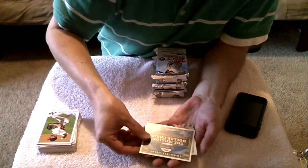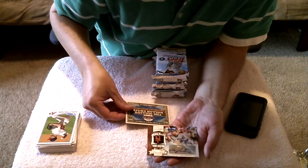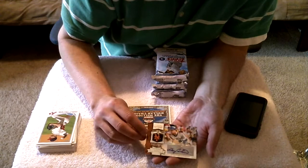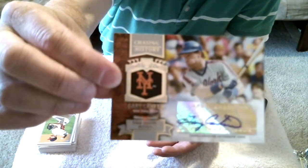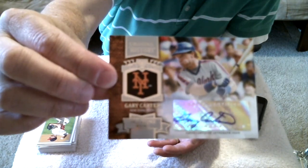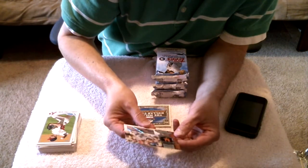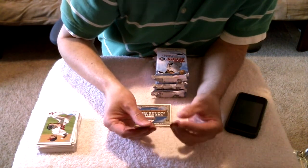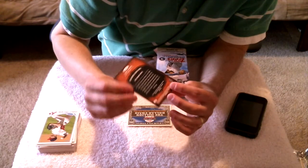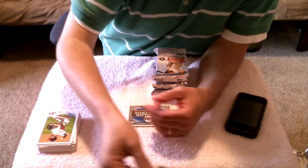looks like for the New York Mets. It's an autograph of Gary Carter. Very nice. It's a nice looking autograph too. Alright, congratulations, New York Mets. Corners and edges look really good. It's a nice looking card. Alright, great.